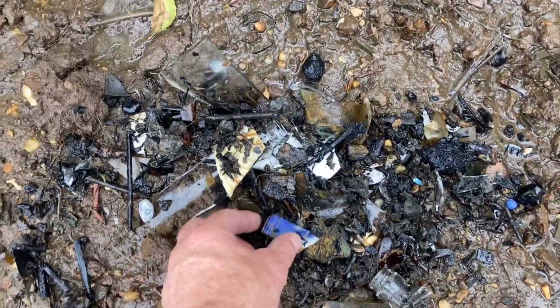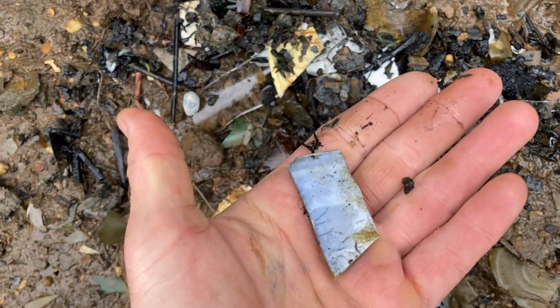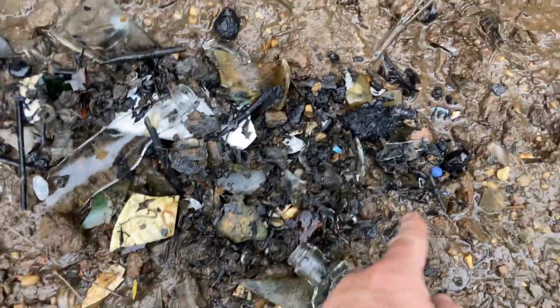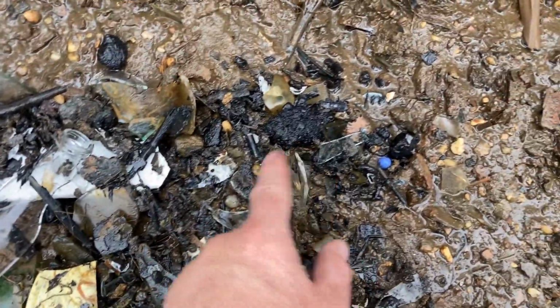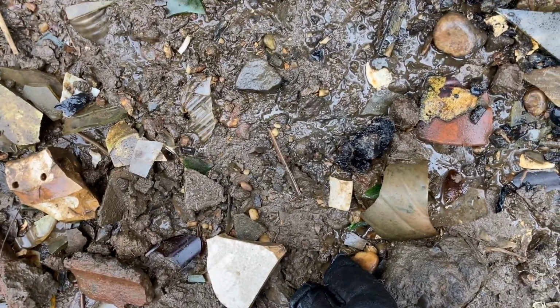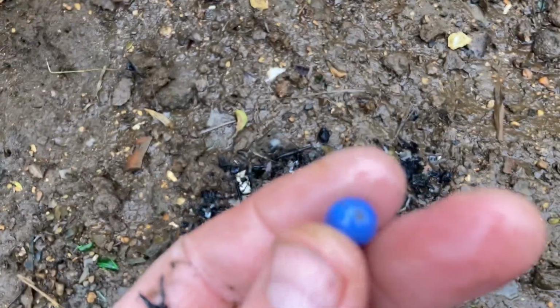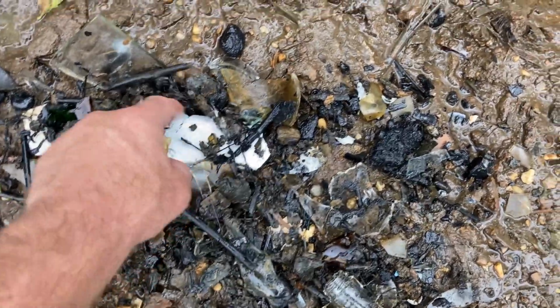All right, seeing some cool blue come out of this scoop, but I will tell you, my last 1,000 scoops were not great. This is a pretty piece of old pottery. A little yellow piece, but what's that right there? I at first thought it was a marble, and now I'm thinking it's more of a bead. Yep, I think I see the 2 holes on it. Yeah, that's what it is. Nice blue bead to go along with the blue shard.